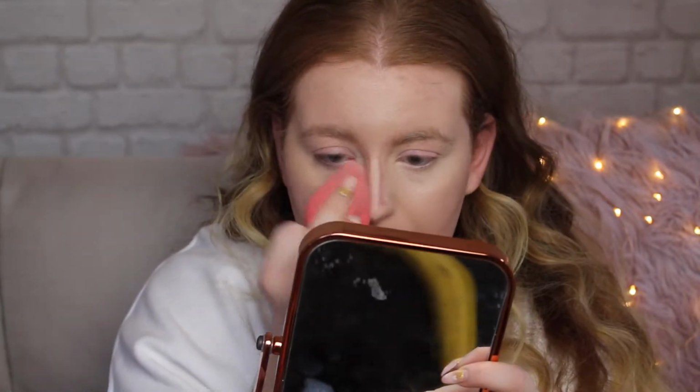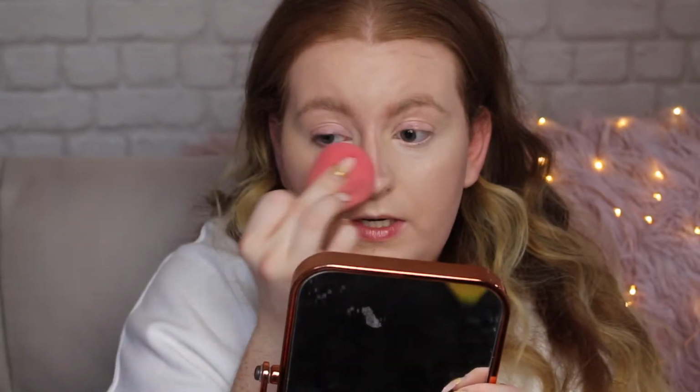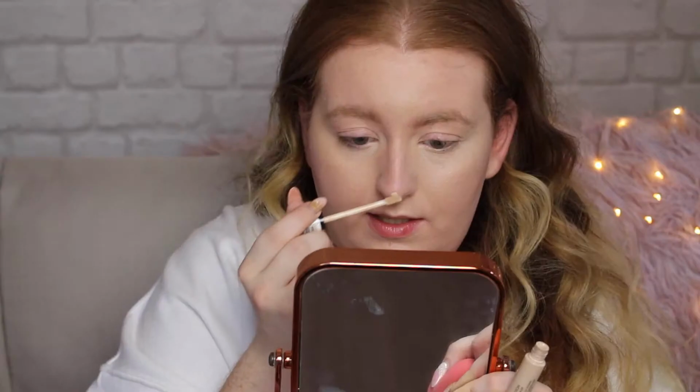It's got almost a powder feel to it though. It is a firm product when you push it onto the skin, but it blends out really easily. God, I don't know if this was a good idea. Okay, on the nose it didn't work as well because it went all over my nose, so I'm just gonna re-highlight.